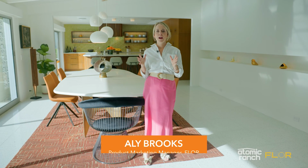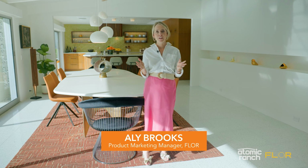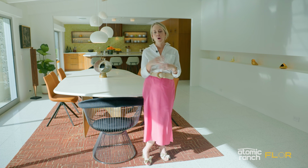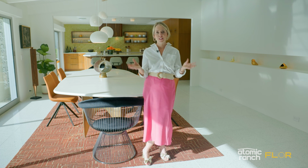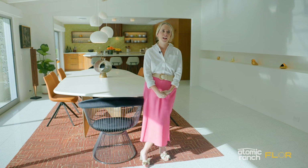I think Kevin and Howard did an amazing job defining spaces by the use of color and pattern and texture within an open floor plan. You really create these unique little moments within the home that each have their own personality. And I think they've done a really amazing job tying that all together.